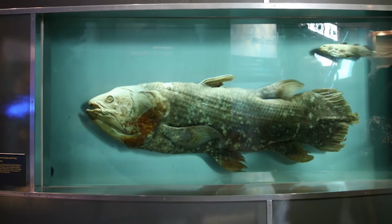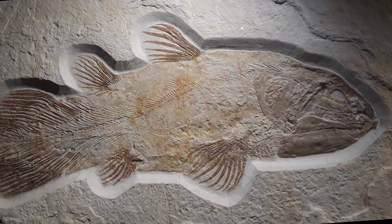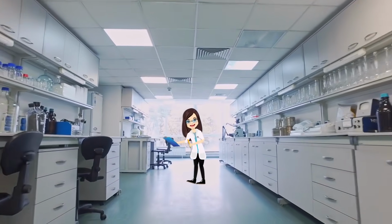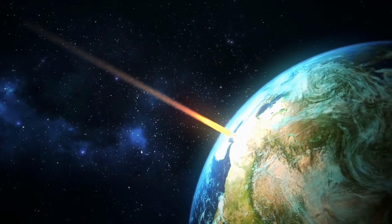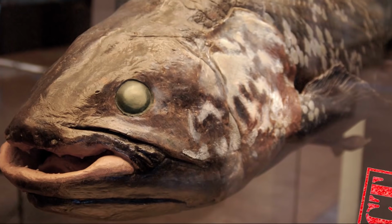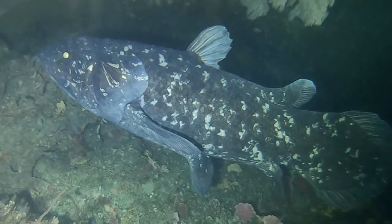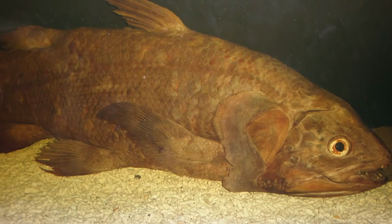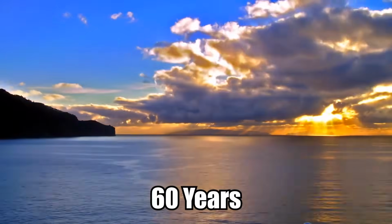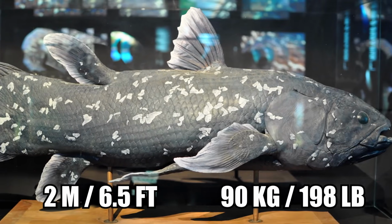It was identified as a coelacanth, a prehistoric species that first appeared on the fossil record around 350 million years ago, and that scientists long believed went extinct along with the dinosaurs around 65 million years ago. This belief was turned on its head in 1938, when a living specimen was discovered off the eastern coast of South Africa. Today, there are only 2 known coelacanth species, and both can live for 60 years or more. They can grow over 2 meters long and weigh around 90 kilograms.